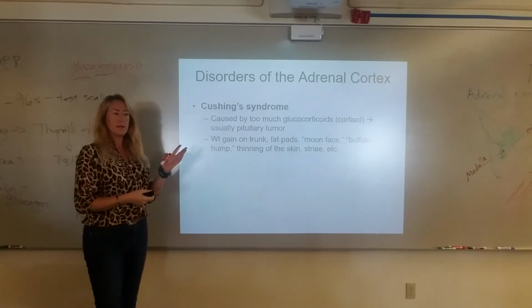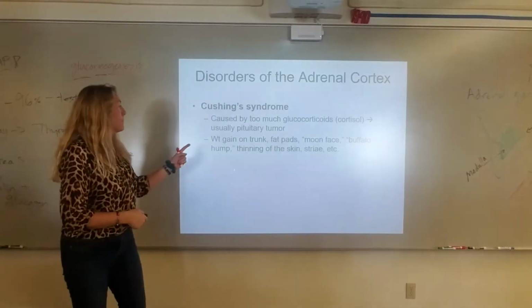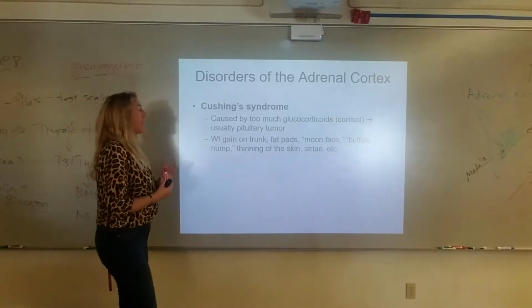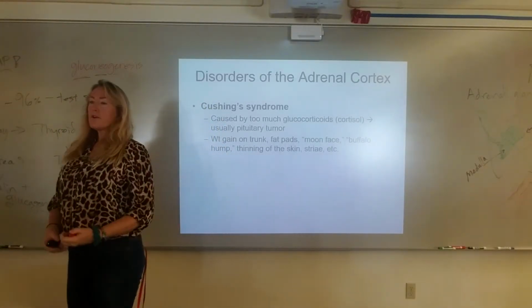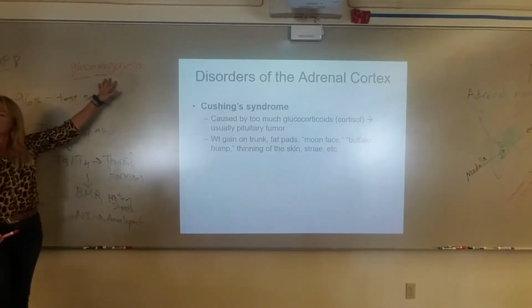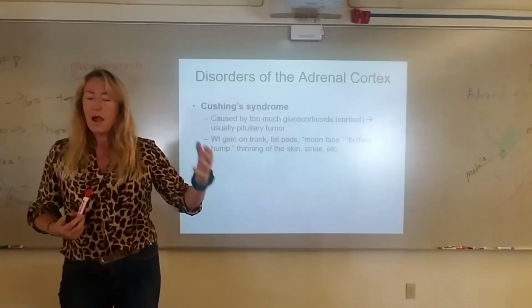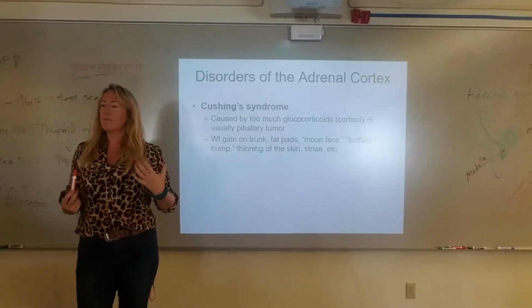Buffalo hump, I did not make these things up. These are what they sort of say these characteristics are. Buffalo hump is an accumulation of a fat pad on the back of the neck, the back of the cervical vertebrae, and it almost looks like a hump sort of right on the back. Causes thinning of the skin. So over time, protein and fat is being converted into sugar, right? So if I'm breaking down body proteins and converting them into sugar, I'm actually wasting away and using some of the protein of my skin and of my connective tissues.